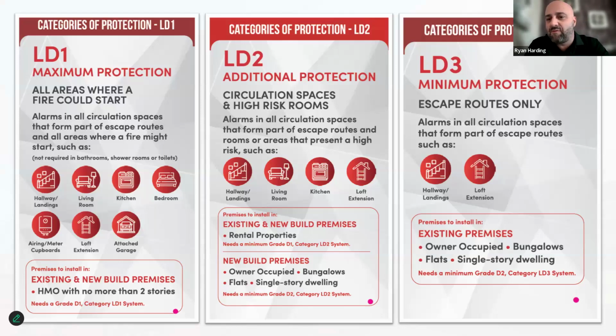So, for instance, in an LD3 property, you only require minimum protection. This is where you'd put protection in escape routes only, which is normally a smoke detector in the hallway and landing. Maybe more than one smoke detector in the hallway if the hallway itself goes further than 7.5 meters, but also any loft extensions, or loft conversions where you might have combustible materials up there.